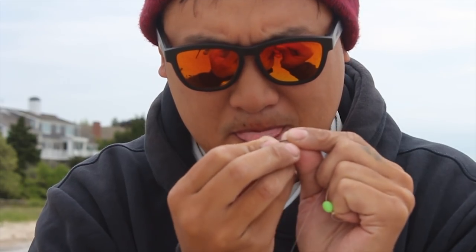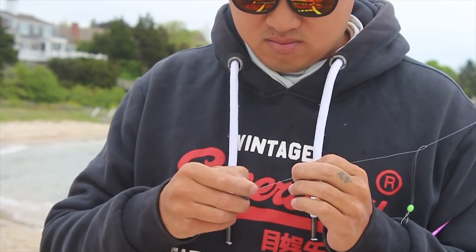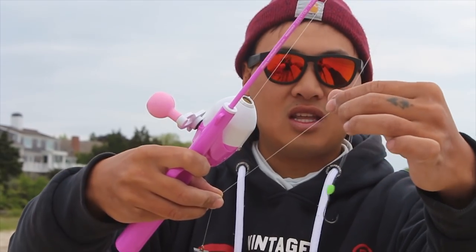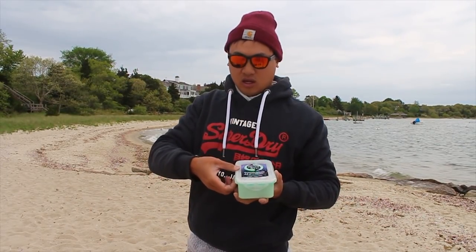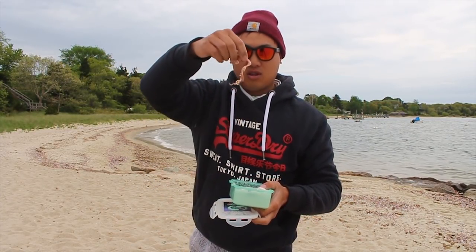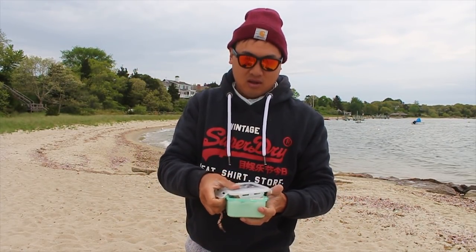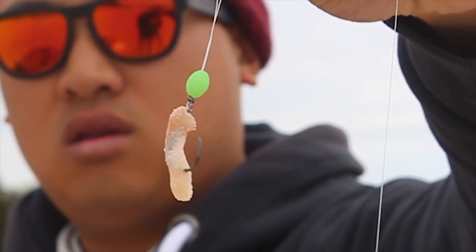Almost done. There. Boom! There's my rig. Looking very cute. That's how you make a rig really quick. It's this knot, and then a sinker, and on this knot you just slide the hook on and you slide a bead on, and I think we use a tentacle this time. One of these from our Squidy Bits bait. I can catch lots of fish on one little piece like this.